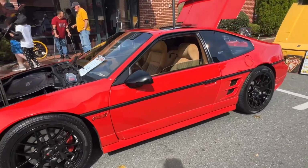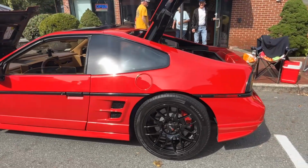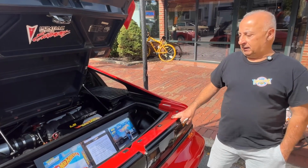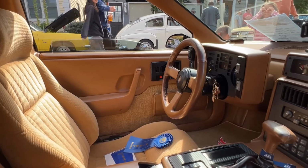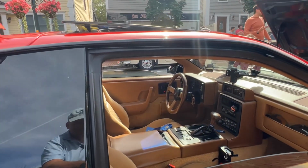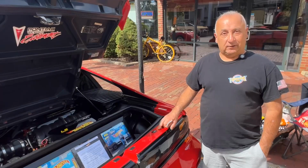So what was the inspiration? More power. So you had the car before that? I had the car before it. I got it in 2018. It was all original, had 49,000 miles on it. Had the 2.8 V6, 140 horse. And then I just started doing research and found out the LS4 was the best V8 swap.